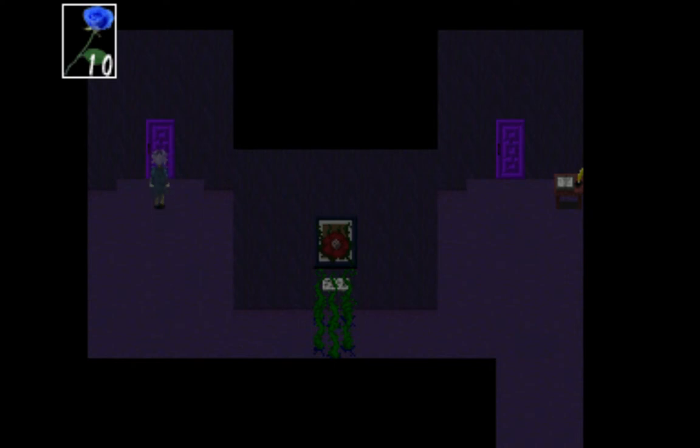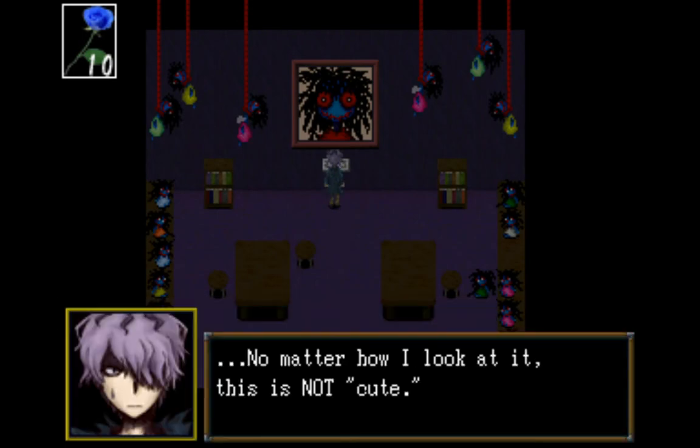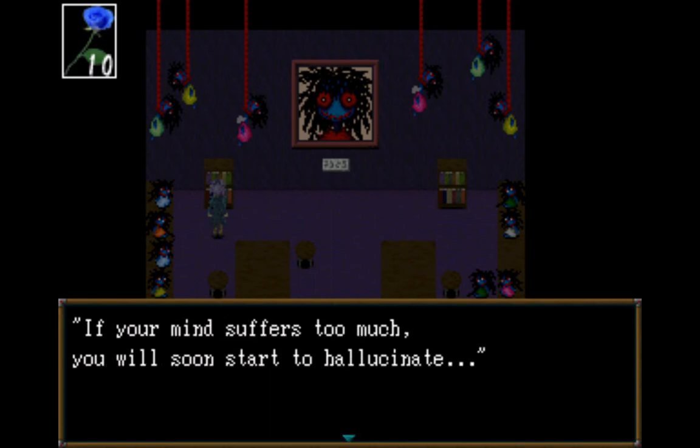I don't remember the puzzle exactly, but I remember these creepy dolls. I hate it so much. No matter how I look at it, this is not cute. Oh, wait. Because Gary is an adult and Eve is a kid, so they see it differently. Okay, let's sort that.